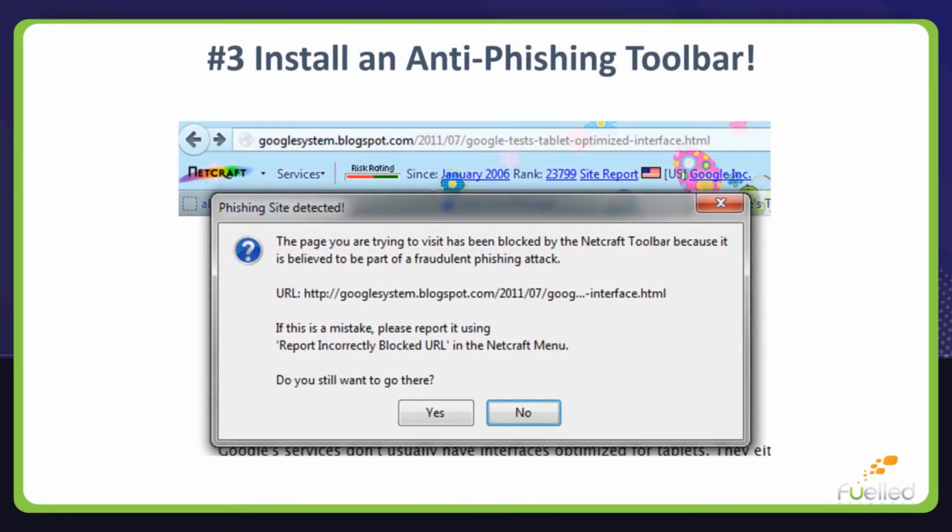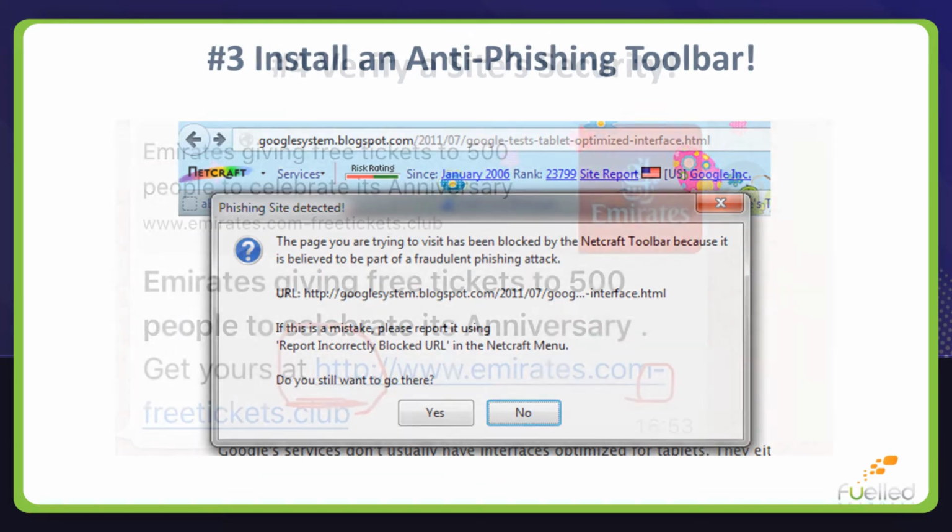Number 3, install an anti-phishing toolbar. Most popular internet browsers can be customized with anti-phishing toolbars. Such toolbars run quick checks on the sites that you are visiting and compare them to lists of known phishing websites. If you stumble upon a malicious site, the toolbar will alert you about it. This is just one more layer of protection against phishing scams, and it's completely free.